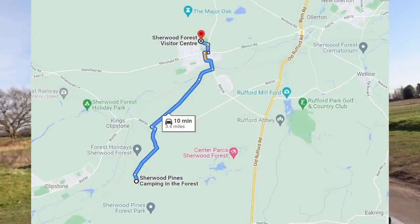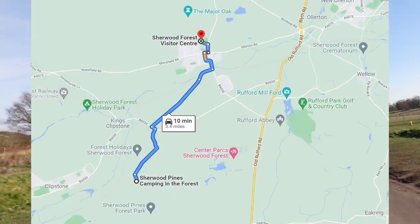We've driven about 5 miles from the campsite to the Sherwood Forest Visitor Centre, and we're parked in the RSPB car park. It's free if you're an RSPB member, but we've paid a fiver. Yeah, £5. And we're parked just there behind us. It's quite a big car park. You're sort of in the next village, really. So it's too far to walk. It's about 5 miles, or four and a bit by footpath.